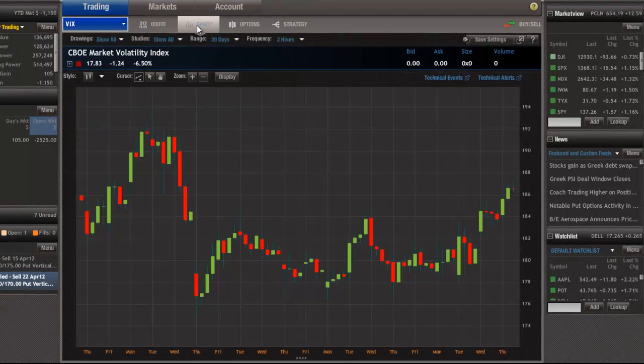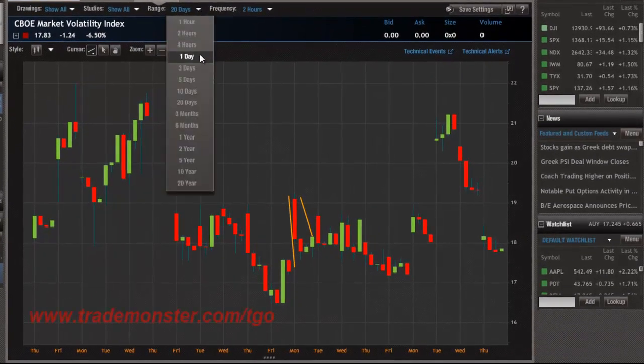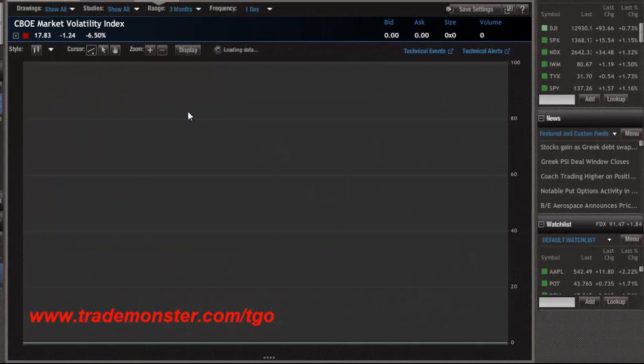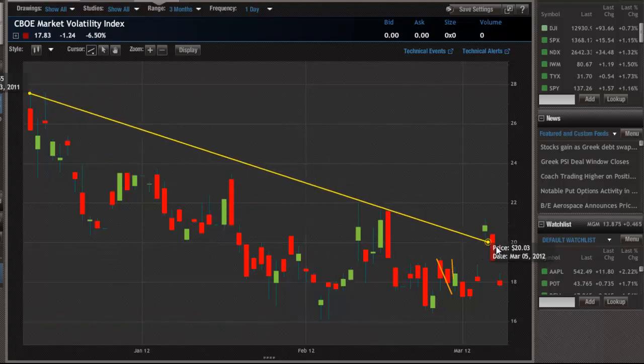Let's take just a quick look at volatility on our Trade Monster platform here. If you want to open a free paper trading account, you can go to our strategic partners at TradeMonster.com/TGO. That's short for Top Gun Options. You can open a free paper trading account and get access to all these tools. But look at this. Volatility has just been in a steady decrease over the past 3 months.